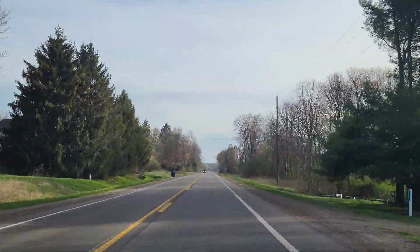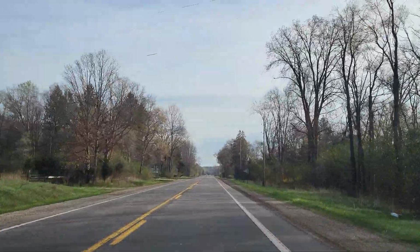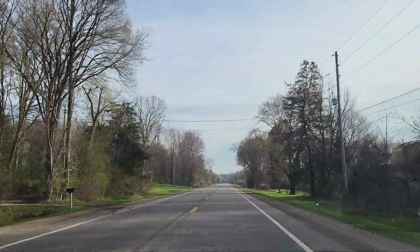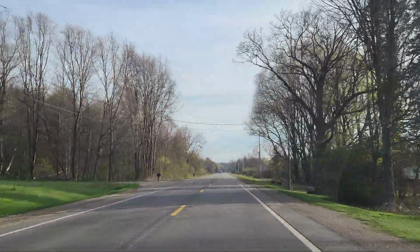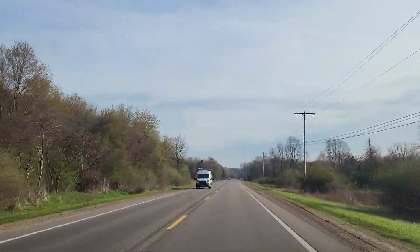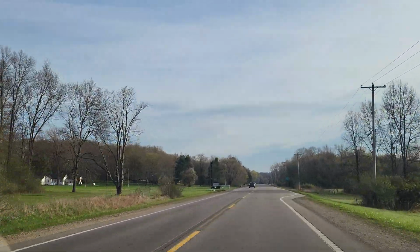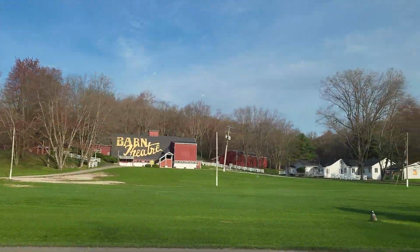Yes, now it was sold, and some people went in there manufacturing outdoor stoves and heating elements and so forth. And I don't know what's in there now. I think it's a farm and garden type of operation, but don't quote me on that. Right up here on the left is the famous and historical, it's world famous, the Barn Theater.